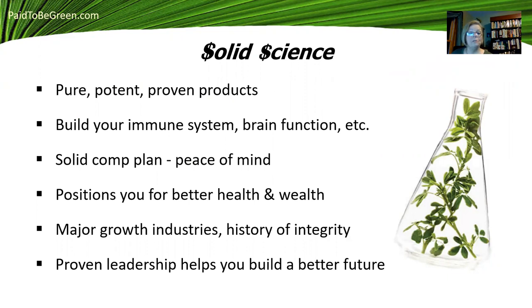It can position you for better health and wealth. And we're in the middle of a bunch of major growth industries. We have a history of integrity going back 100 years when Dr. Shaklee created the first natural supplement. And I know that this has given Marty and me peace of mind, because when we're long gone, our kids and grandkids will still benefit from the nutrition and from the comp plan on what we started.